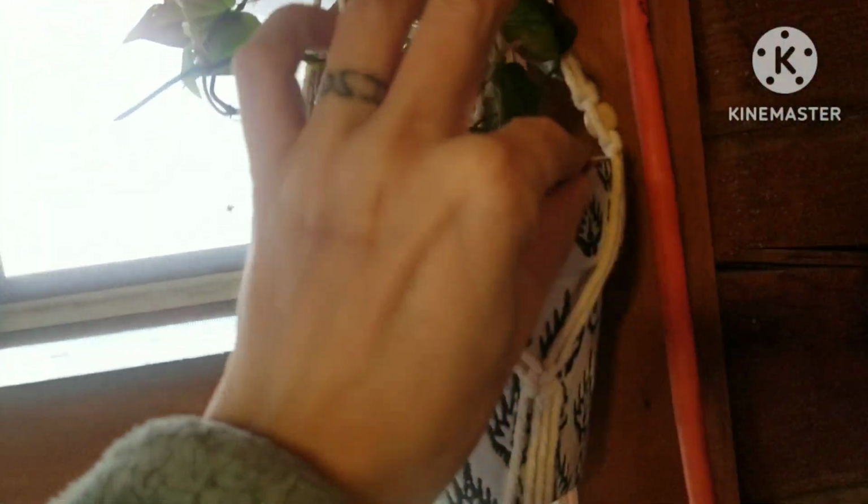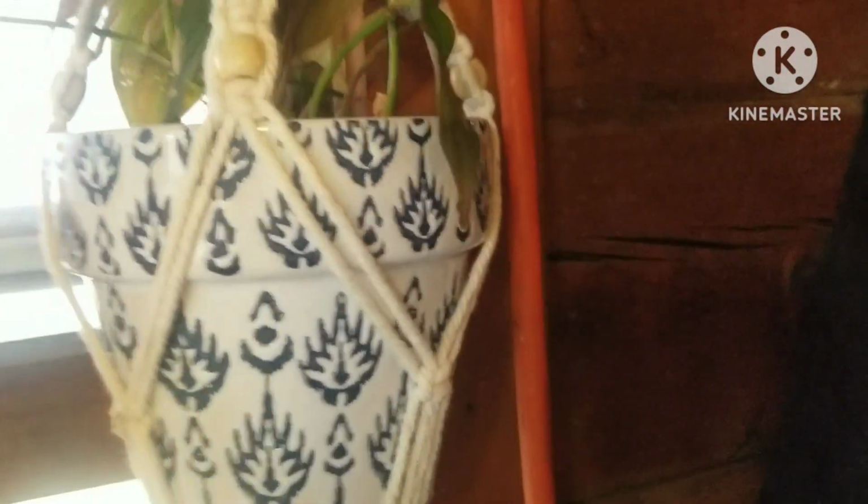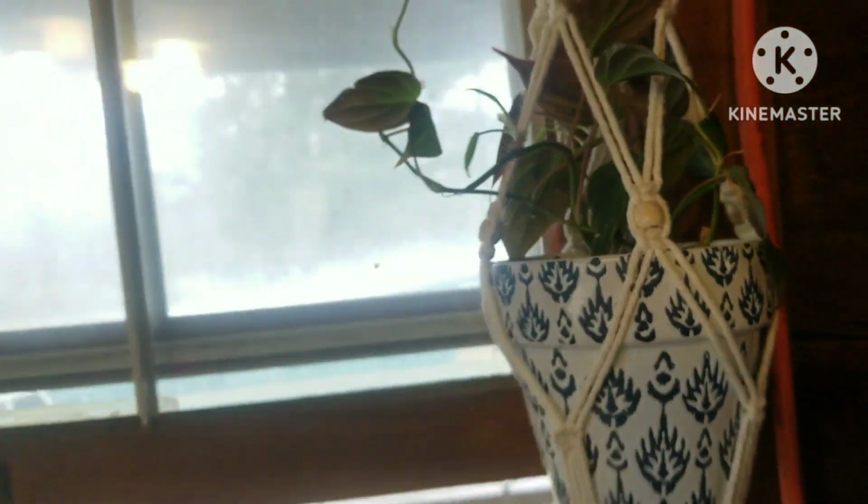And here I got my philodendron micans, which might be a little dry, but that's okay. I plan on watering it soon. Look, it's got some new growth on it. Isn't that cute? Lots of little new growth on it, so that's great.